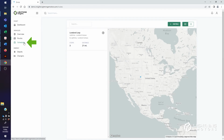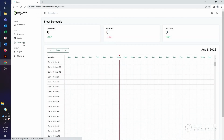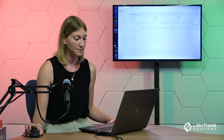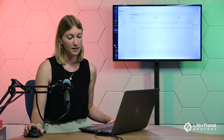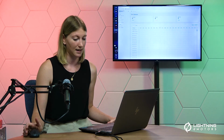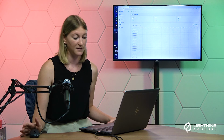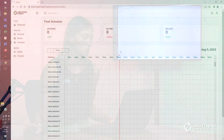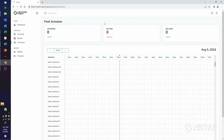Moving on to the scheduling section of the portal, this also ties in with the routes and also ties in with your charging infrastructure and charging planning. So here you'll be able to see all of the planned activity between routes and charging sessions for each vehicle. Again, because this is a demo account, we don't have any of those specific activities scheduled as of right now, but you can see all of them in one easy view on this page. It's also important to see over time if you have your regularly scheduled activities. If everyone is arriving on time, that means that your schedule is currently optimized for your operations.